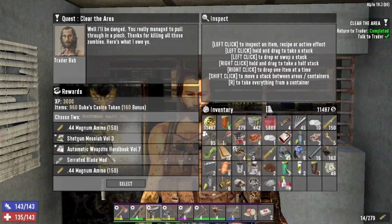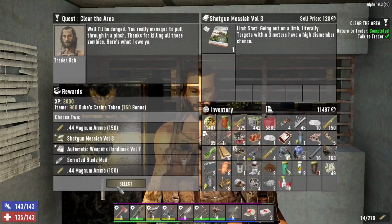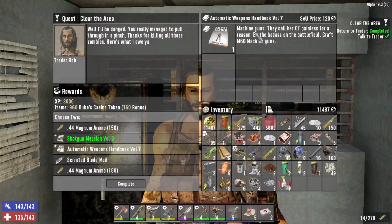Many thanks. You've proved to be very resourceful. Here's your pay. Limb shot. Going out of limb. Literally. Targets within 3 meters have a high dismemberment chance. Okay, I want that one. What's this? Machine guns. They call her all of painless for a reason.